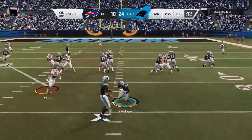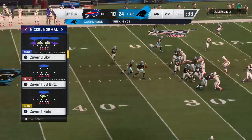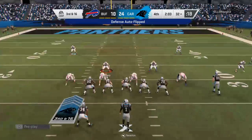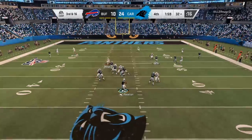Now the Auburn alum, Artis Payne. And he's going to have to protect the football and take his lumps here at this stage of the game as they stop him behind the line. That'll set him back with a loss of 3 on the play. And they're going to face an uphill battle here on 3rd and long.